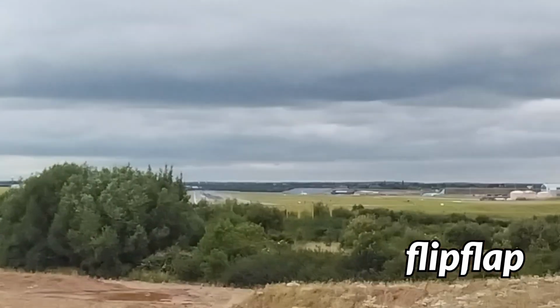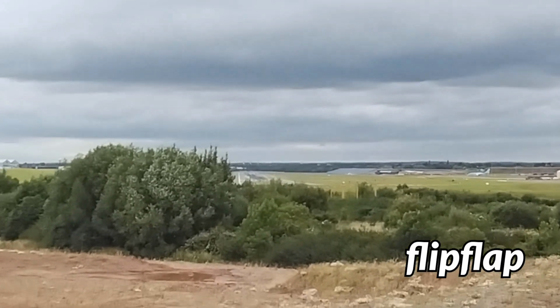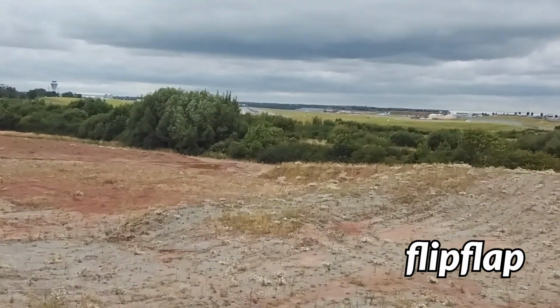Anyways, we've also got another plane that's about to take off. I think it's one of those private jets. I think it's a CIJ something by Bombardier. I think that's the German aircraft company, I guess.